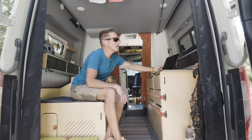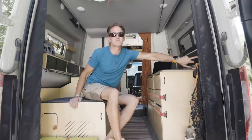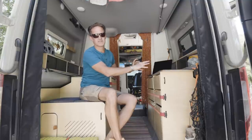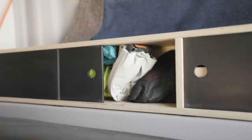You'll also see that I have high shelf cabinetry that I built into the sides for additional organization. So I have all kinds of little cubbies to place things, but again, everything is nice and secure. So when I'm off road, it's a non-issue.